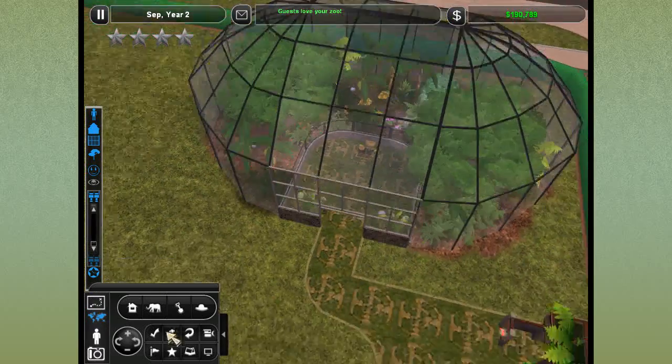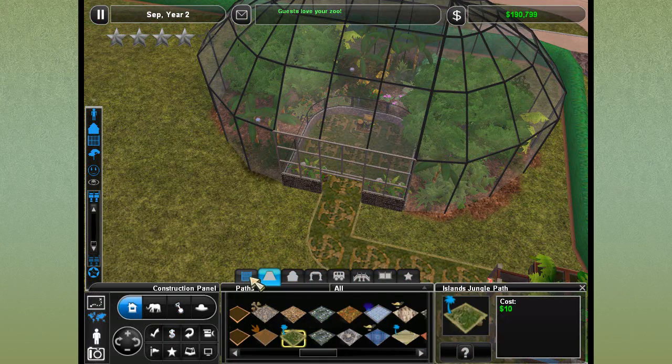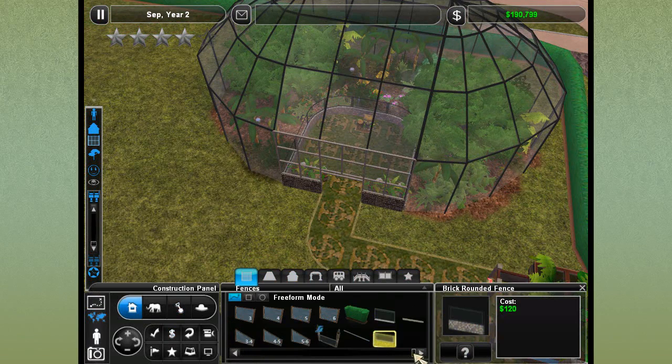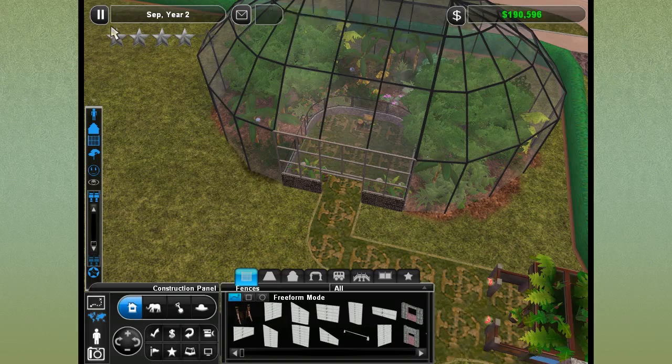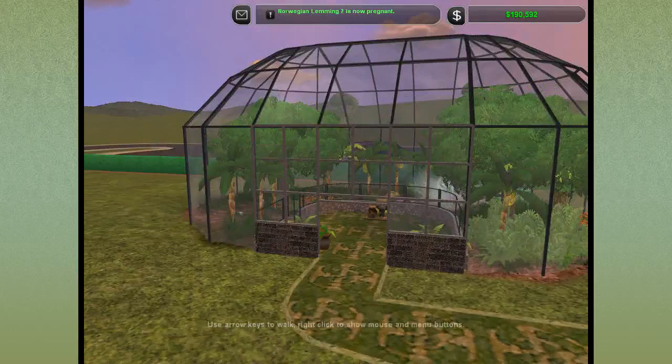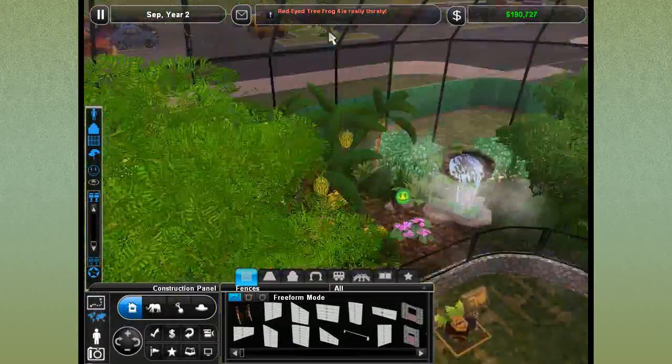Oh, we need a gate. Okay, quick, gate. I'm so glad that we got down so I could remember that, so that people can take care of these birds, because they're very expensive, very rare, very wonderful creatures. There, now we have a gate. And Norwegian Lemming 2 is now pregnant. Yay! All right. Oh, and the red-eyed tree frog is very thirsty.